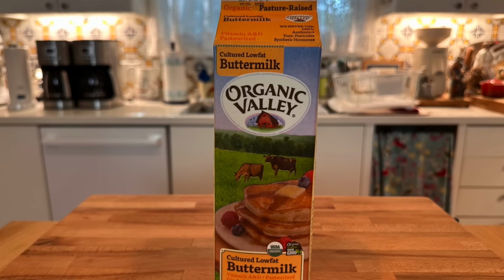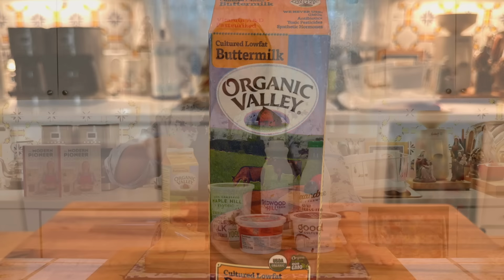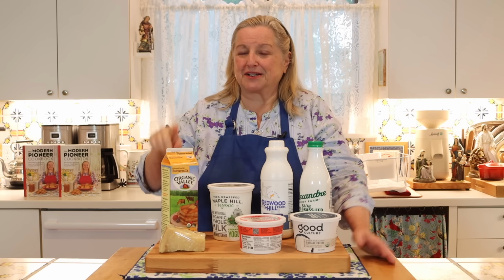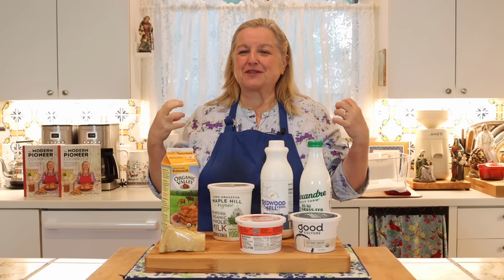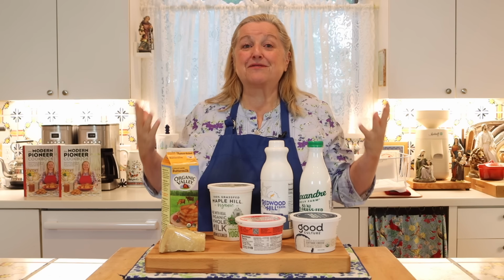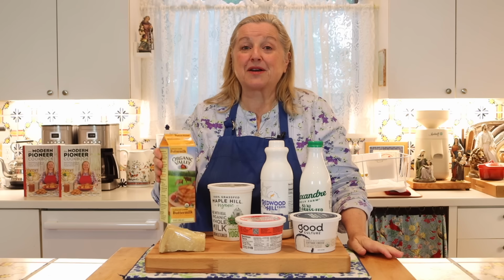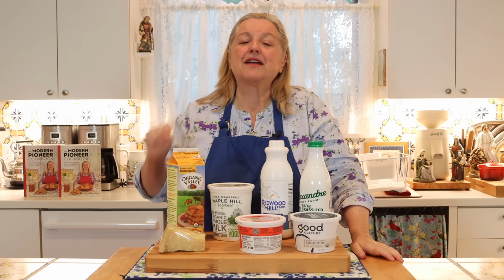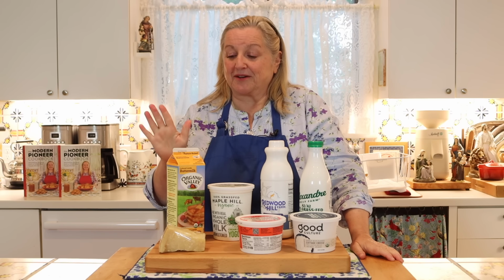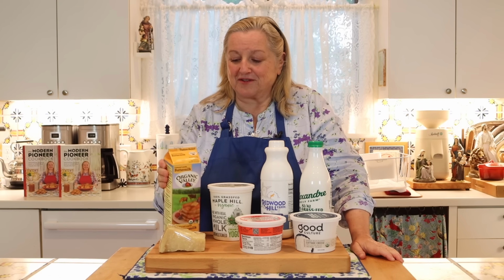Cultured buttermilk can also be a wonderful anti-inflammatory food. The only drawback about this particular one is that it's made from low-fat milk, so you lose some of the wonderful anti-inflammatory properties associated with the fat that's in whole milk. So if you do buy buttermilk and can find one made from whole milk, I know there's one at my grocery store, all the better. But this was what they had in stock at the time, and this is the low-fat version.